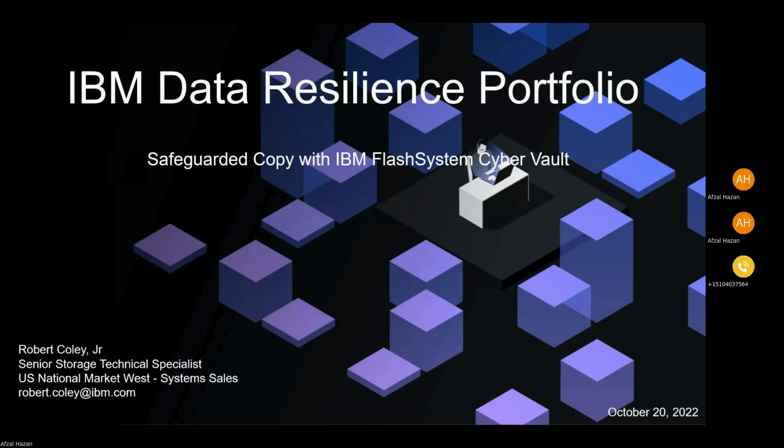All right, perfect. So I'm Robert Coley with IBM. I'm our technical resource for this area, the West, Pacific Northwest, Hawaii, Guam, and everything in between. I get pulled into a lot of different things. Today we're going to talk about our data resiliency, basically our safeguard copy, and talk about ransomware. How many people are having those talks about what do we do? How do we prepare for ransomware? It's the topic everybody has top of mind.